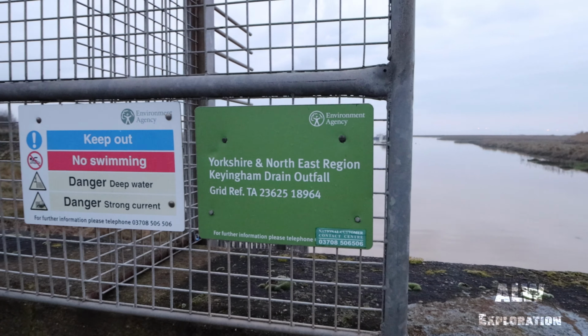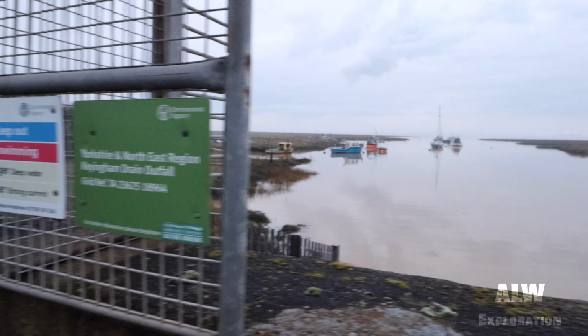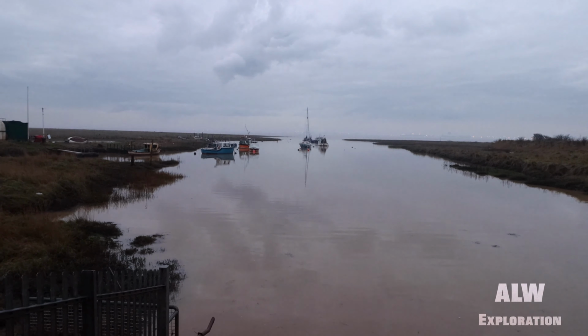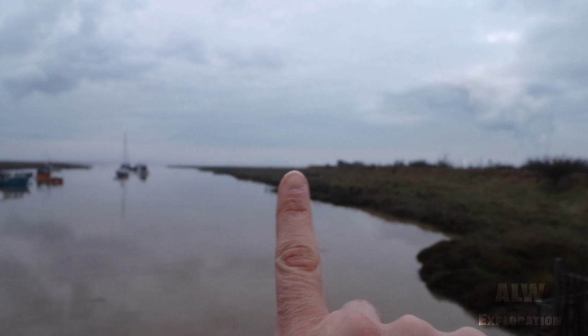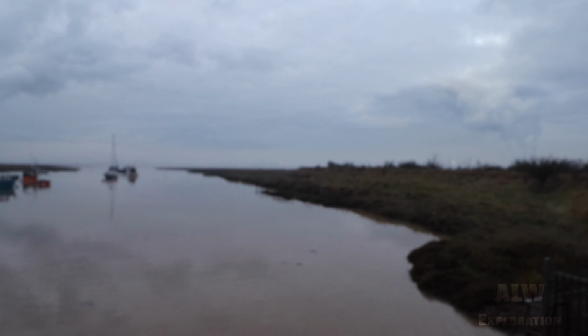Keyingham Drain Outfall. And that is the River Humber. I don't know if you can make it out, but there's a DFDS ferry there, which is freight, it's a freighter.